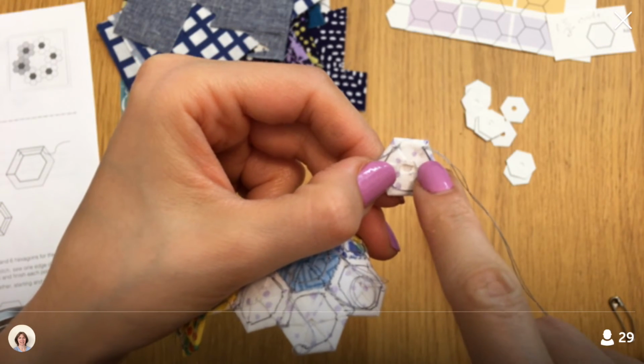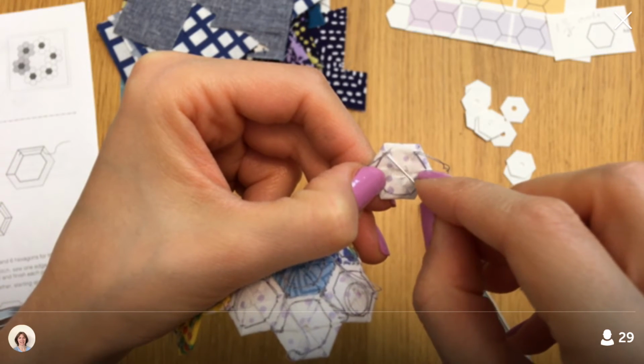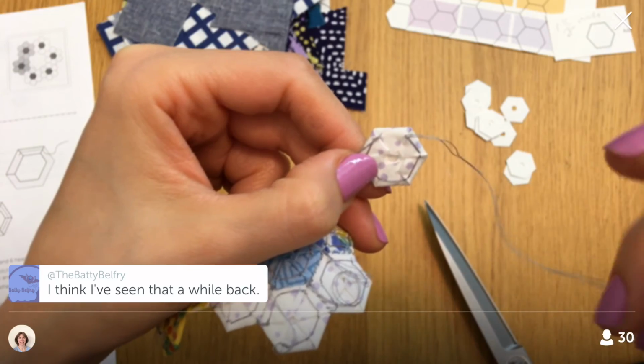All right, so you might be noticing that I'm not doing that final stitch, and it's because I have this corner attached already. You think you saw it a while back?